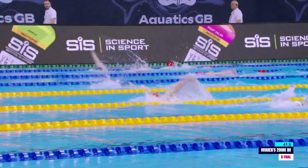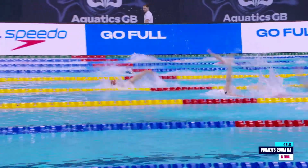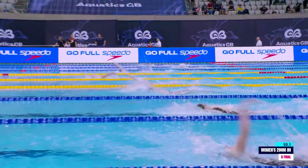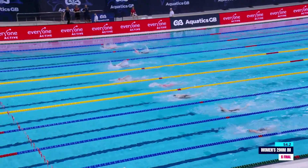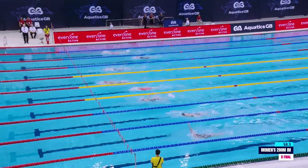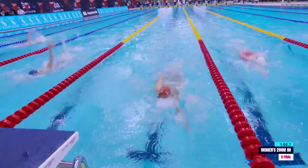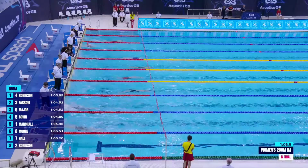I tell you, someone who is using her strength very well is Robinson from lane number 4 from Sheffield, having a really good first 100. Creeping up on her now a little bit is Anna Farrow from Bath. They look as if they're having a bit of a good tussle here. Up to the second turn into breaststroke. So it is Shola Robinson coming into the halfway turn in this B final of the women's 200 metres individual medley. And that slight crossover turn, very effective.